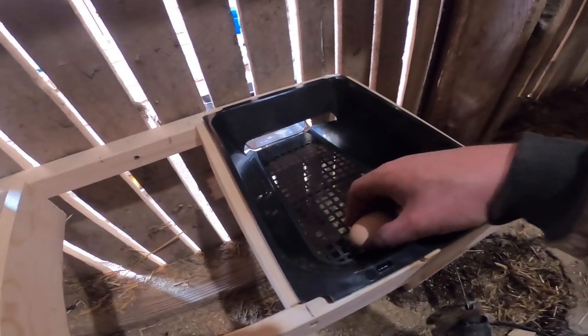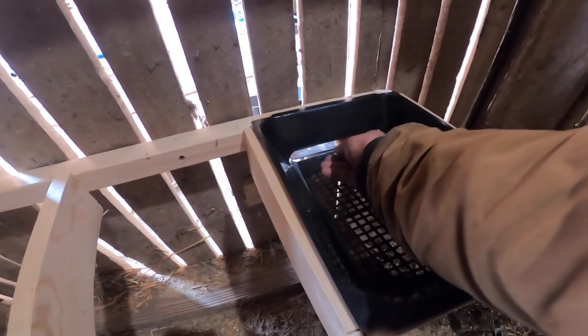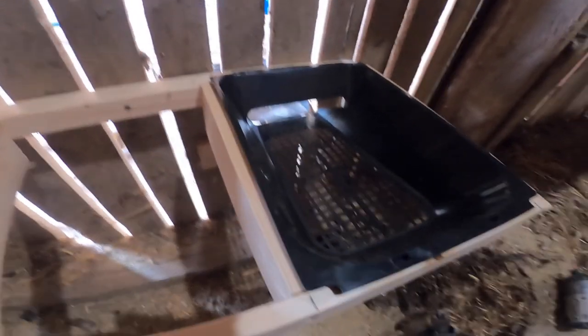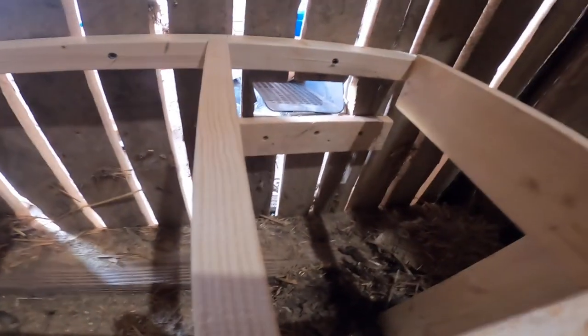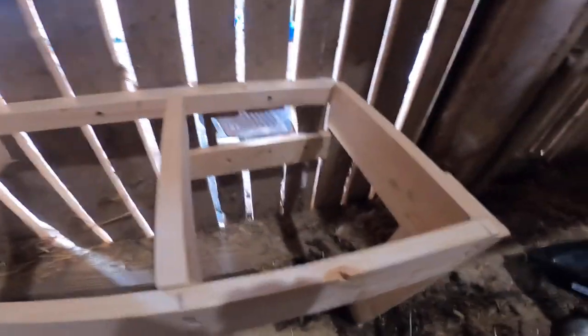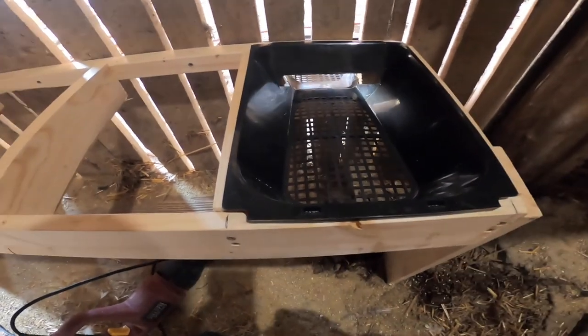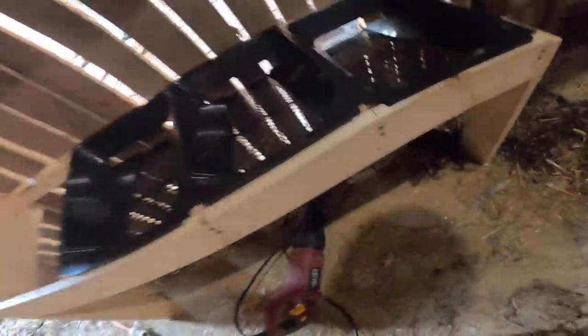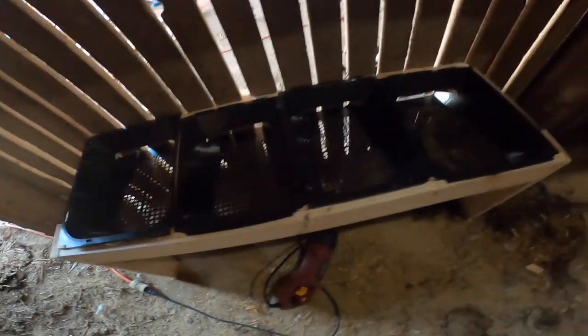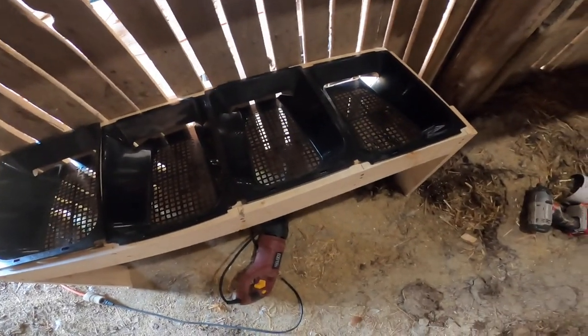Here is egg drop test number two. Okay, looks like I need to cut that opening bigger and we should be good. Okay, here we go. That looks good. Put these in place, set up the Wyze cam, and then we will observe it.